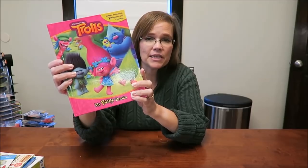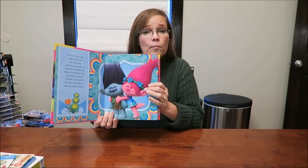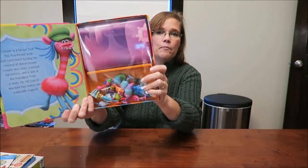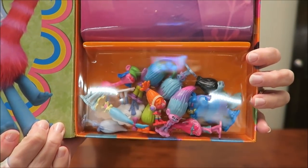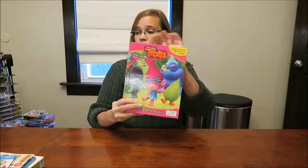This is a busy book, just a DreamWorks Trolls busy book. Busy books are actual books that you can read. And then in the back, they come with a playmat, and they come with characters. You get lots of characters in there. And then this on the back is the mat. I just thought that was really cute.